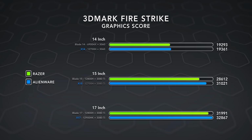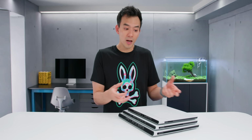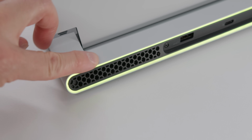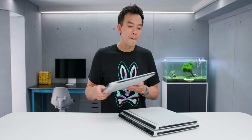Now, you might be wondering why the X14 has a lower GPU wattage than the Blade 14, but it's only because of the chip. This is running an Intel chip, a much hotter, higher wattage chip, so it has to compensate for it. But in general, having this trunk, this tail end of the device, gives the device better thermal performance. But the disadvantage is size.